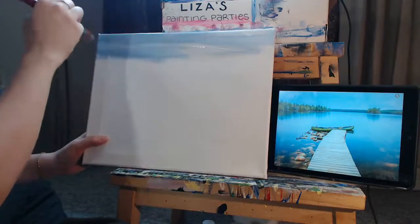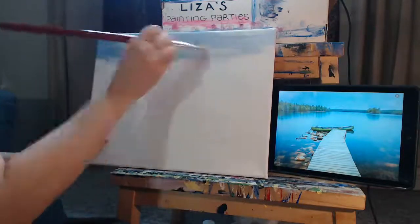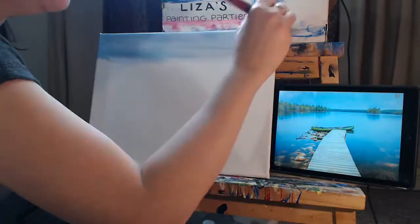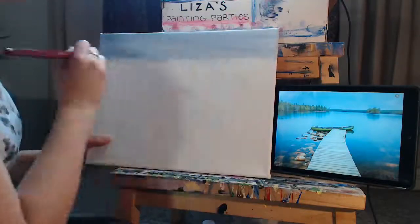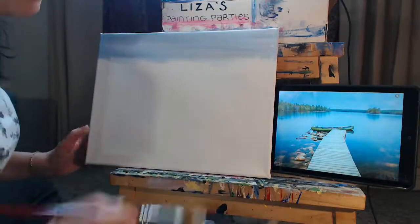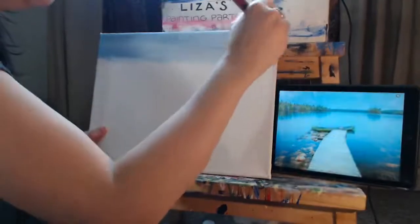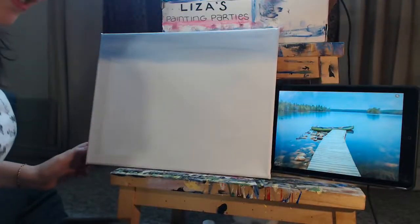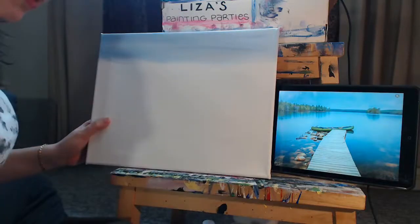I don't really like to mix my paint on my palette. Especially when I'm doing skies and water and landscape scenes in general, I like to do it on the fly as we go, and just see what color comes out. If you don't like to do that, that's totally fine. You can pre-mix a color first and then apply it. Really up to you. And again, I'm going to remind myself, let's paint the sides of the canvas, shall we?